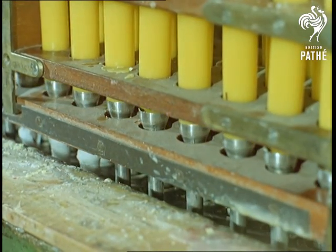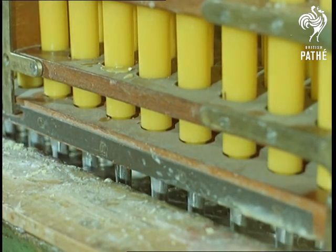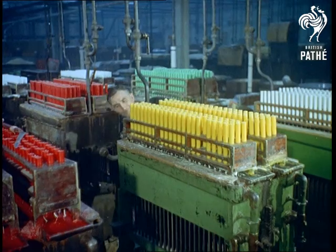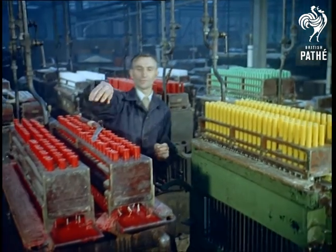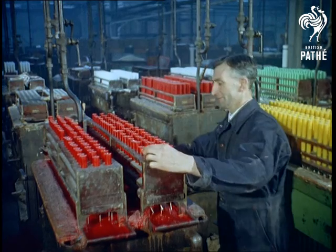Actually, because of the invention of electricity, and more recently fluorescent and neon lighting, people tend to think that candles are merely something from the past. And yet, of course, the distinctive qualities of the candle, its warm glow and serenity, for example, will always ensure a steady flow from the production line.